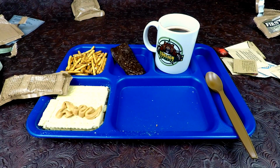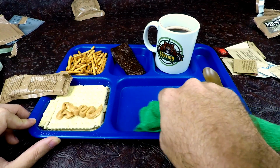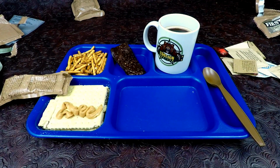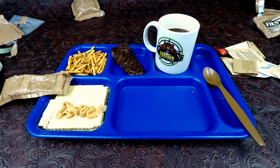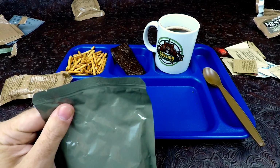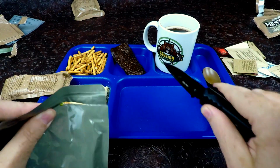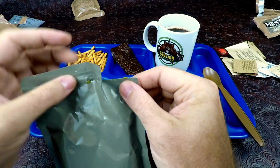What we got going on here? Some kind of wild animal in here or what? It's stuff all over a tray. Coffee and pieces of cracker. Anyway, this fettuccine is nice and evenly heated. We are going to slice the top.